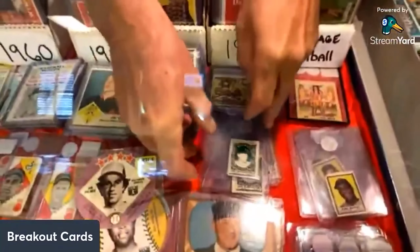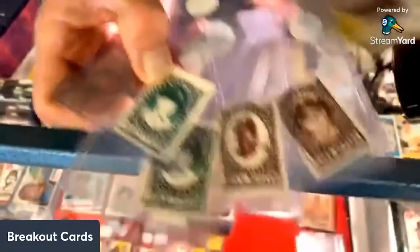I got the books. Nice. Do you want to fan through some of those? People can see some. Can you fan through some of the postage stamps? You guys can see some of that type of stuff.